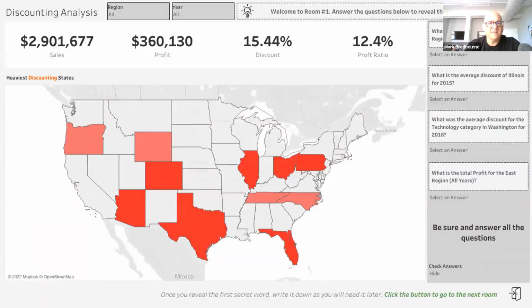So for room number 1, I started with a basic map, and I had a set of BANs, or big ass numbers, as we call them in the community, or big angry numbers, depending on your comfort level with language. But these are the key performance indicators of this fictional company. On the right side, I presented the 4 questions. They're all multiple choice, so it's not like they have to type anything in. I wanted to at least make it somewhat easy.